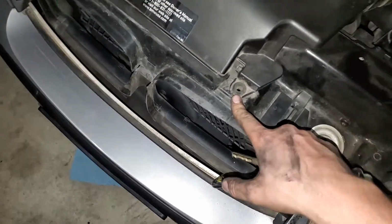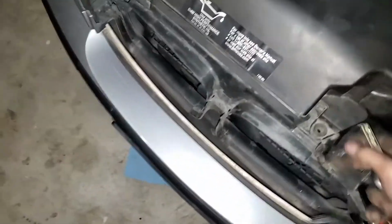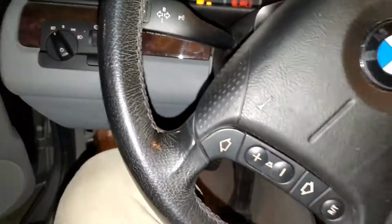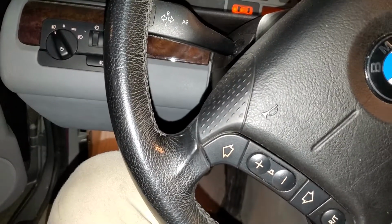I also broke this little clip right here. This one's fine. I don't know if something's supposed to be in there, but there wasn't one in there. It's pretty loose, but it's not like it's the end of the world. Hopefully she runs. Oh. See if we have a vacuum leak.